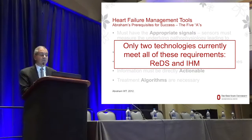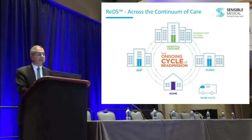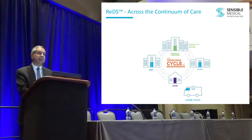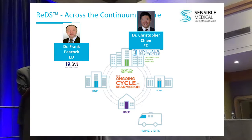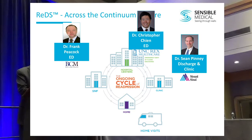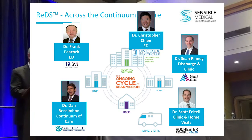So today we're going to talk about the use of ReDS across the continuum of care, from the emergency department to the heart failure floor to discharge, in the outpatient clinic and in the home, and in skilled nursing facilities. And in order to do that, we have brought together really an all-star lineup of speakers who have done the fundamental research with ReDS in these various point-of-care settings. Frank Peacock, who is studying ReDS in the emergency department. Christopher Chen, who is also looking at the use of ReDS in the emergency department. Sean Pinney, who's done some studies at discharge and in the outpatient clinic, and Scott Feitel, who is experienced with the use of ReDS in the clinic and during home visits, and Dan Ben-Simone, who has studied ReDS across this continuum of point of care.